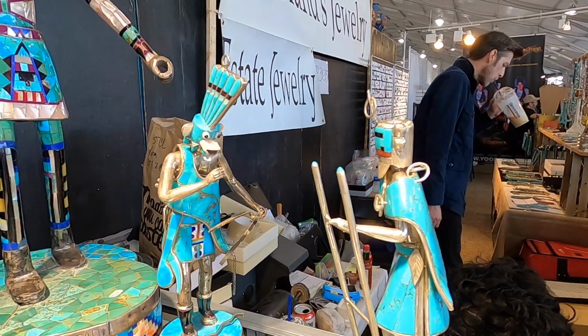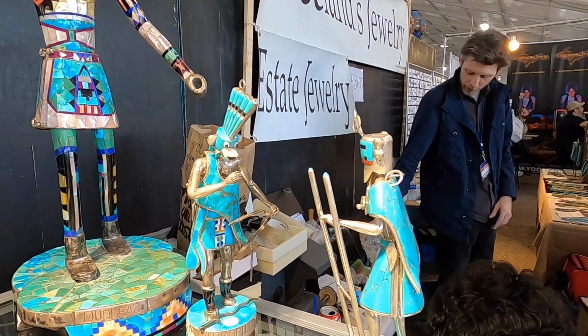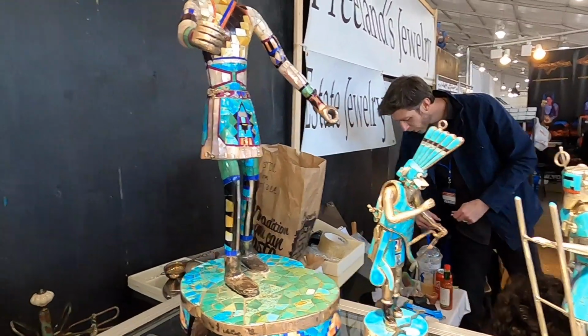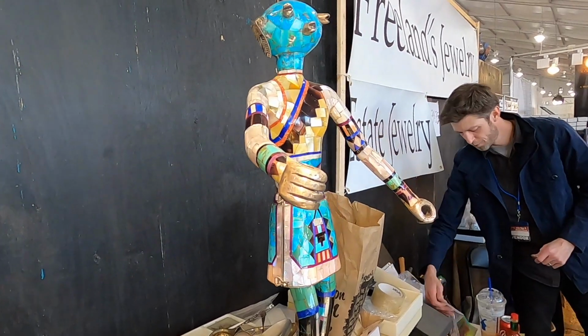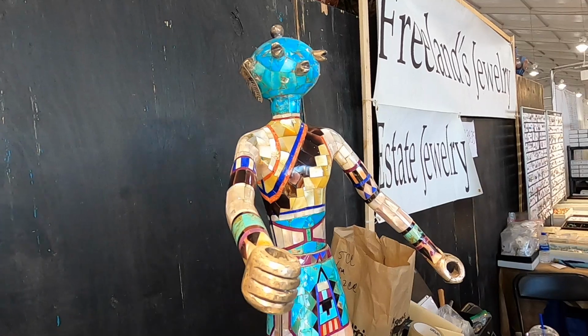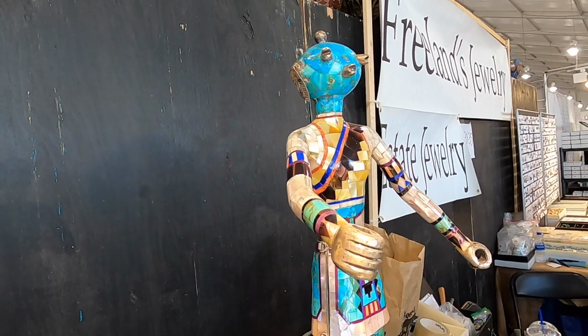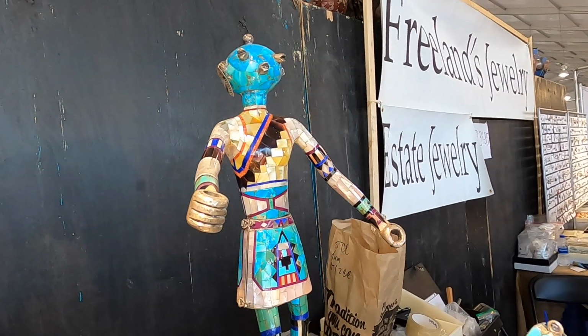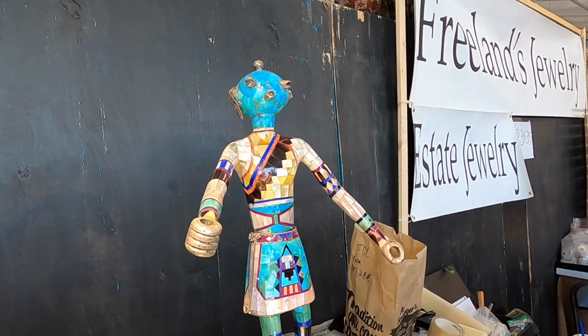Beautiful silver and turquoise, stunningly inlaid. Yeah. I beg your pardon, you say your family does the inlay? Yes, my uncle is the one that does most of the inlaying here, but that's what our family's kind of specialized in. This is our 39th year at the Tucson show.